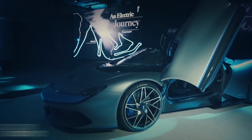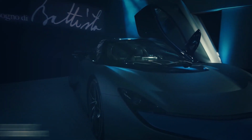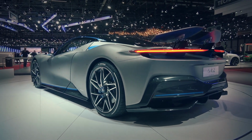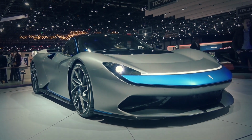Carattere provides a personalized mode, where individual settings can be adjusted as per the driver's preference. Calma is similar to an eco mode, which restrains the maximum power and incorporates a more accommodating suspension configuration. Pura escalates the power output while still maintaining a softer suspension setting.